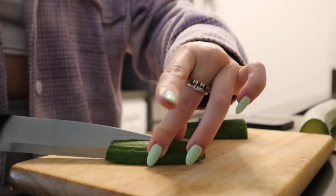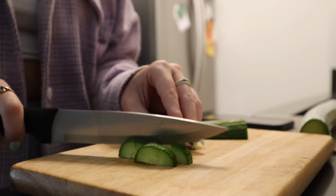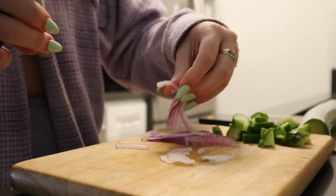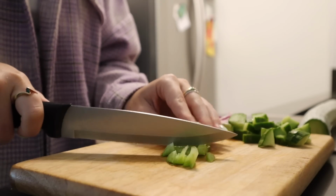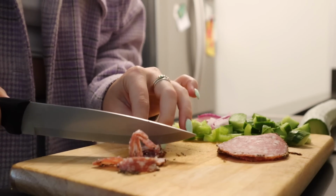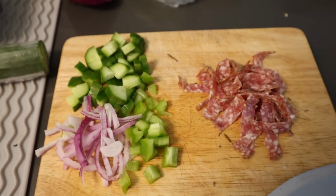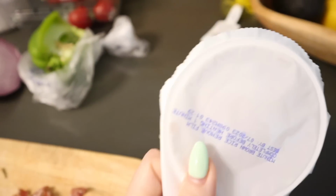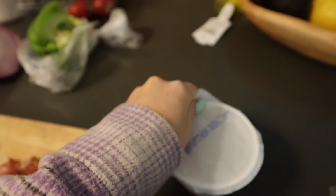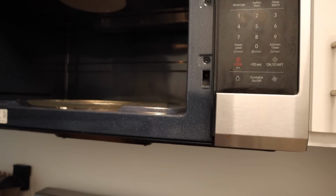And now we get to cutting. Okay, we have everything chopped up here now, and now I'm going to throw our rice in. I always forget how long. Only 60 seconds, so we're gonna throw that in the microwave now.